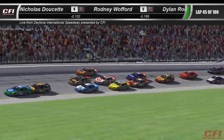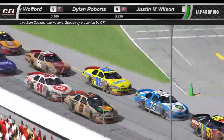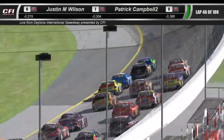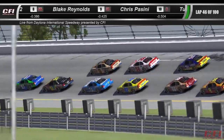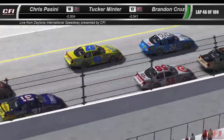Whoa, boy, look at that. 3 wide there is Melanson having issues, almost into the wall. That could have been huge, but everybody checks up, watches themselves a little bit there, and we're 3 wide again with that 66 in the middle. Oh boy, the front of the field is shaking it up. Wow, what a sudden change there.